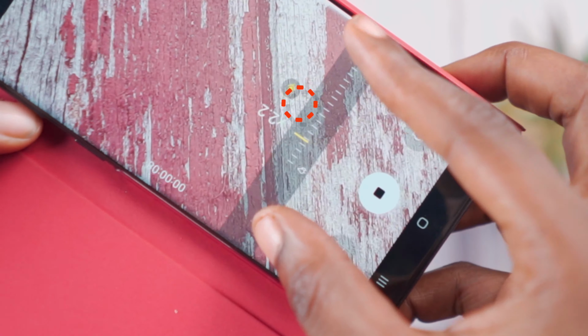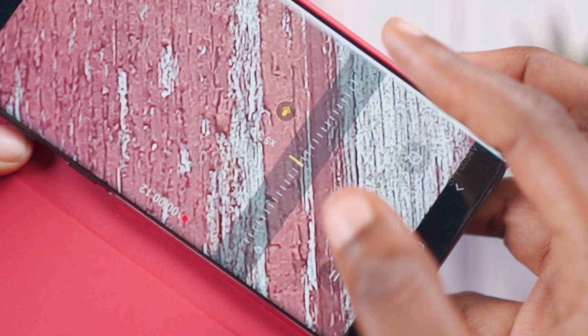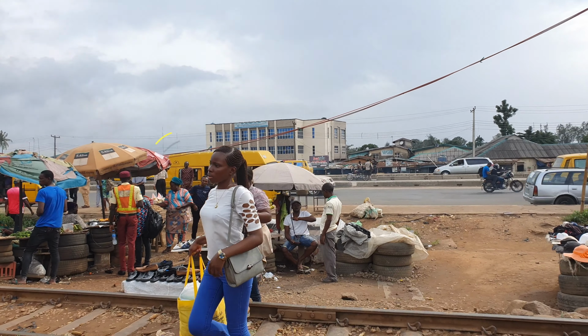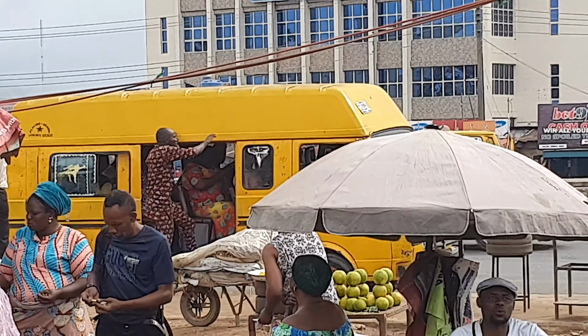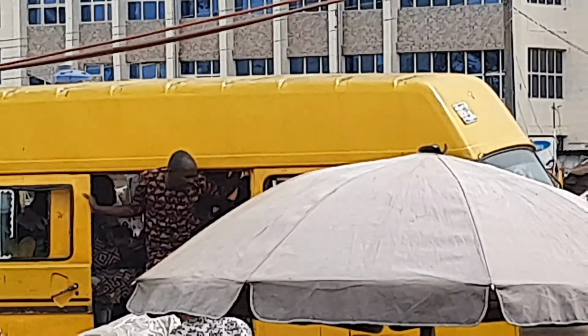And finally, there is the zoom in mic, which enhances the sound that is coming from a particular place which you are focusing on. So imagine if you're filming this guy on a busy street. By zooming in on him, the Note 10 will tune out all the street noise and actually amplify the sound coming from that man.